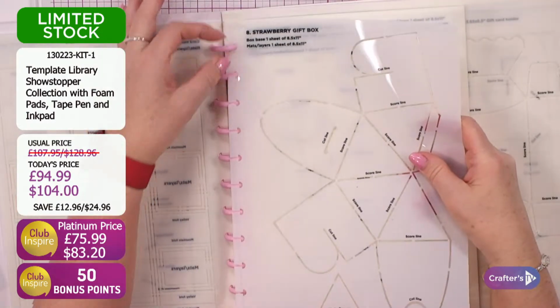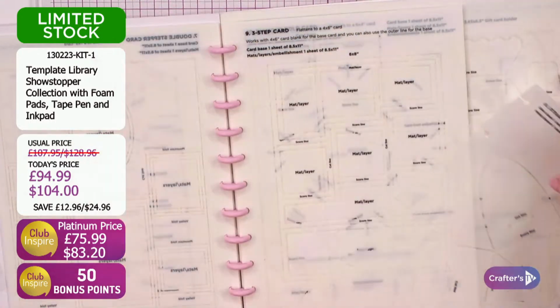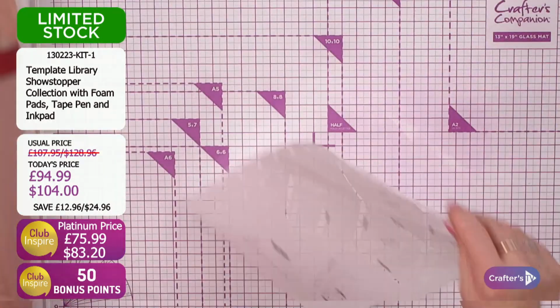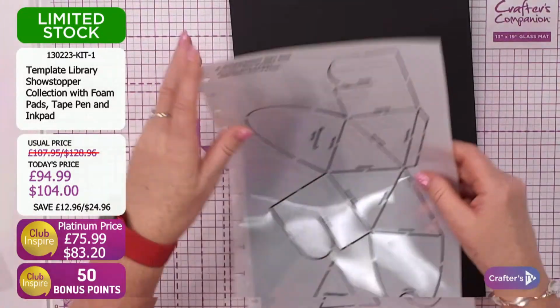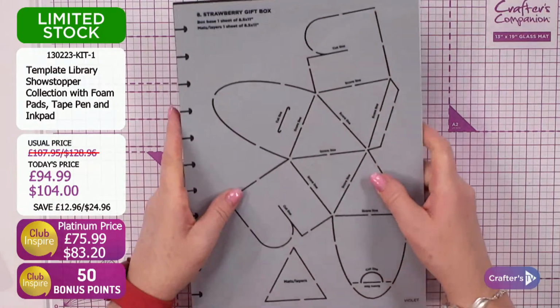When you come to putting it back in, it literally just clips back in. So it's a really, really good system. You look after it, it's going to last you a long time. I'm taking some black cardstock, so I'm going to make a black box.